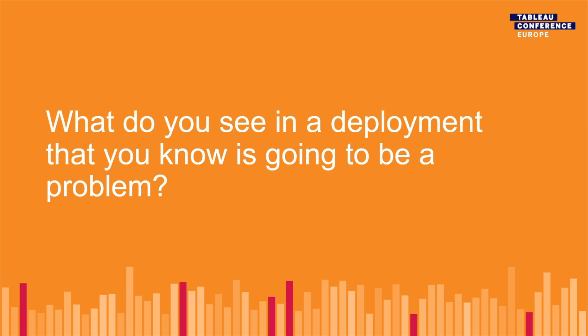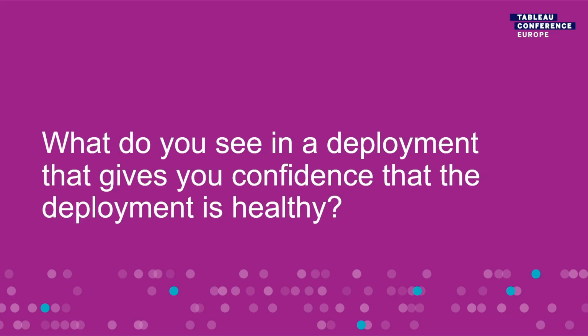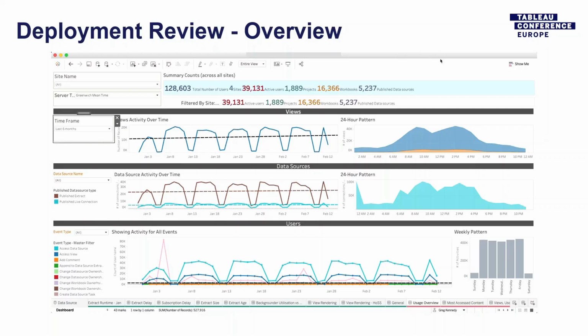Yeah. Thanks. So switching over to you, Greg, what do you see in a deployment on the flip side that gives you confidence that the deployment is going to be healthy? Yeah, so one of the tools that a TAM will use with premium support customers is a very deep technical dive into the Tableau Server environment called a deployment review. And there's quite a lot of information available on Tableau Server performance, both in the repository and in the log files. And what we'll do is we'll actually do this deployment review regularly with customers.